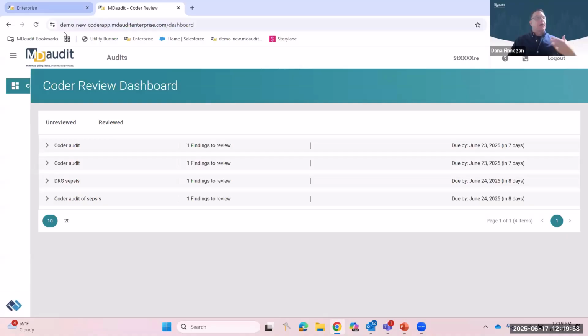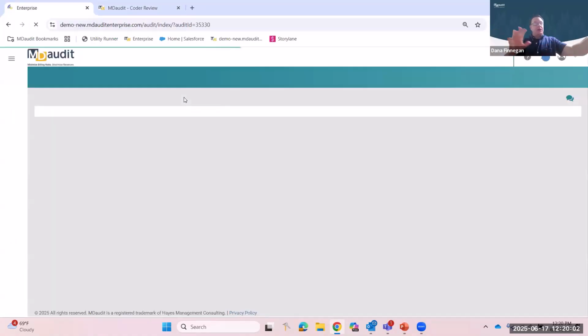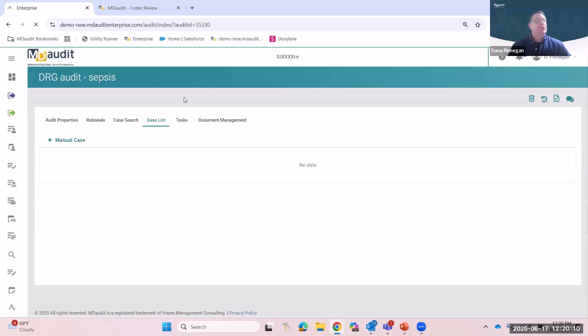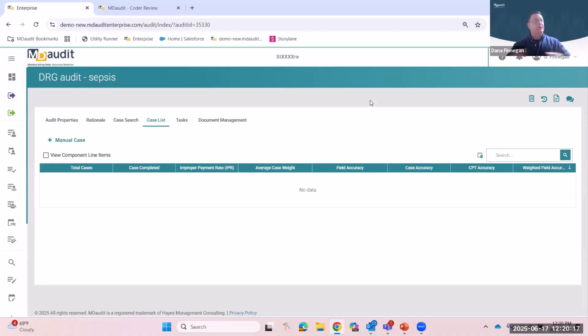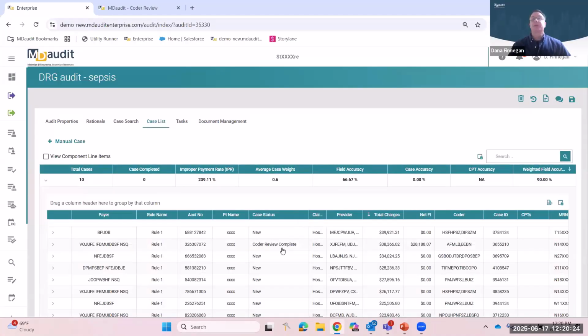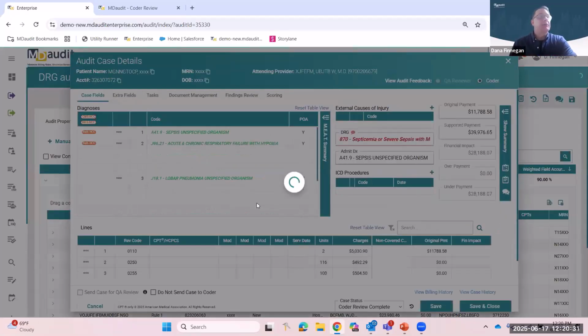Now, as the auditor, I'm going to go in and I'm going to see what that coder had to say. So you're seeing, although I'm playing both parts, folks, as the auditor and coder, the system, and any good system, should be able to engender that real-time dialogue, both pre-bill and post-bill. And if you can work with us, for example, pre-bill, again, is that holy grail. So we're going to go in now and we're going to see coder review is complete. That's good. Let's go in and see what it looks like when technology can engender that real-time dialogue.